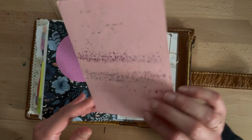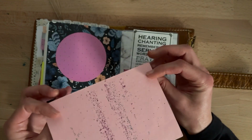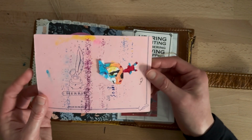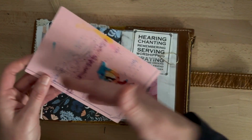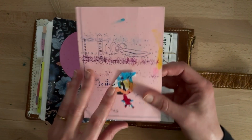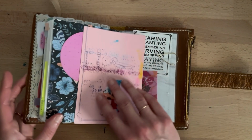I also recommend, if you don't have one, to get some blotting paper. This is the Herbin blotting paper from Jet Pens, I think. And I just sliced it down to fit. This helps with the smearing and all that stuff in there.